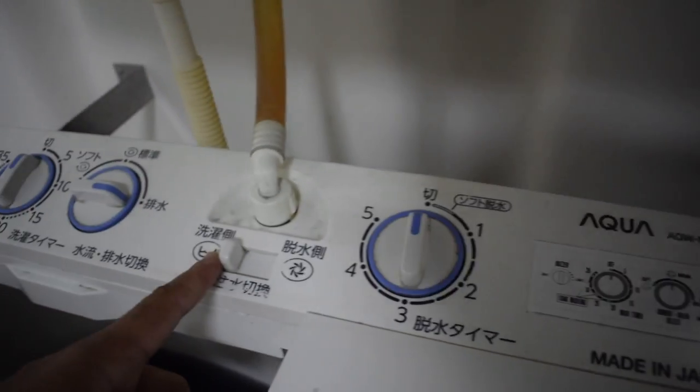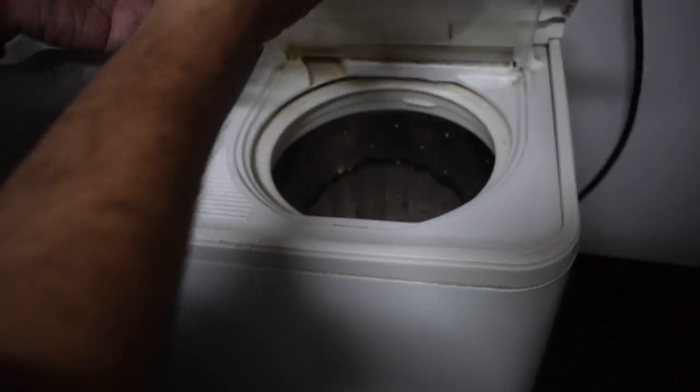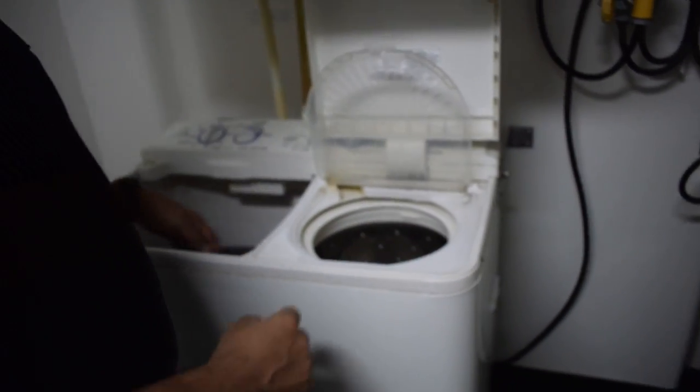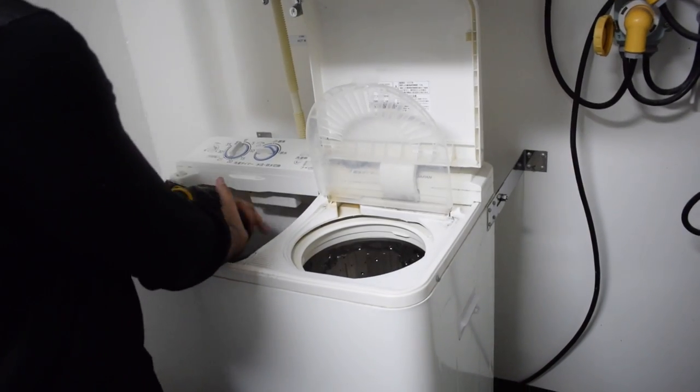So what we can do is, we can just switch it over. Now, start taking the clothes one by one. Squeeze as much of the water as you can. Squeeze it out.